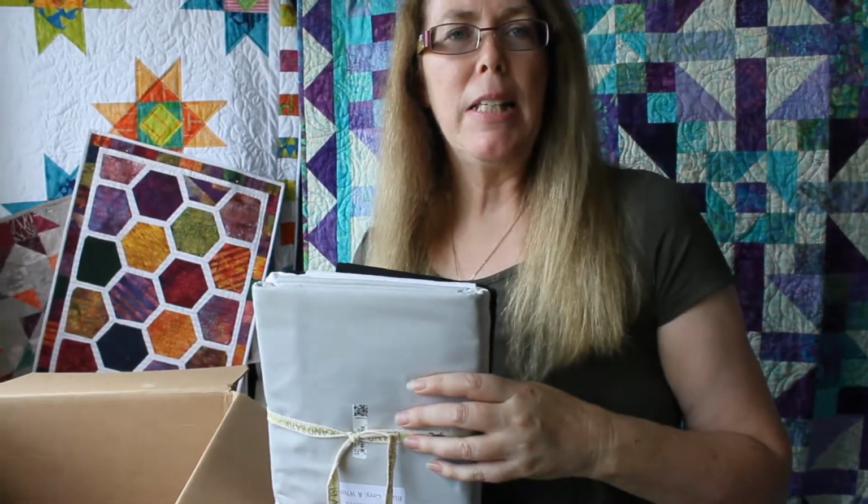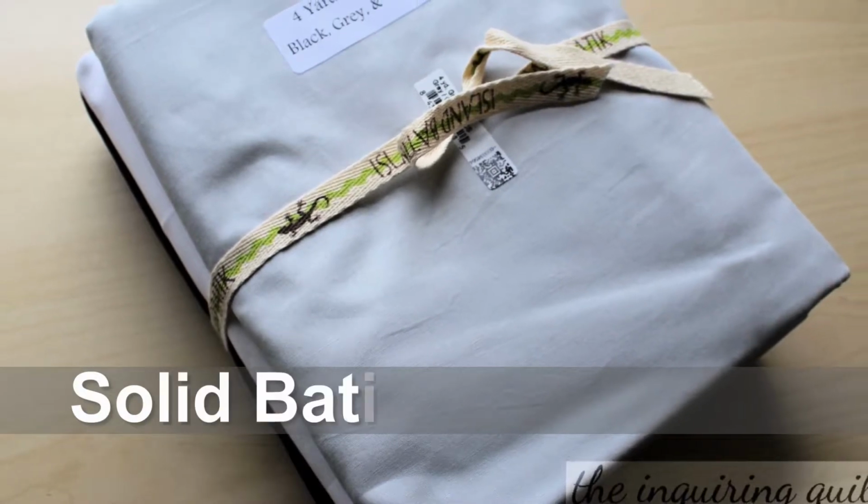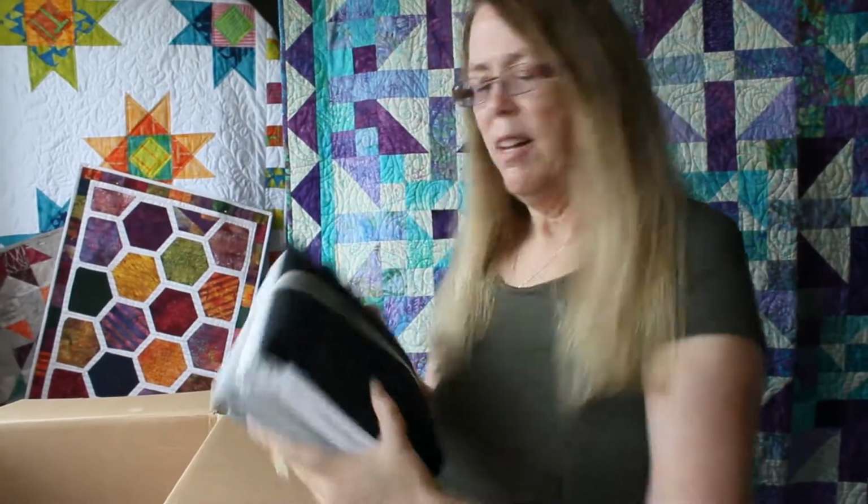They have also included, and I'm really glad about this, some solid batiks. These are neutrals. They've got a black, a white, and a light gray. And if you've never worked with a solid batik, you really should try it. You get all the advantages of using a batik: the crispness, the heavy thread count, the tendency not to ravel, and the ease of use and cutting, in this case in a solid. These colors are typically something that I might use in a modern quilt, a light gray as a background or a pure white. I've got a quilt back here that's a modern one that uses a white background. So I'm looking forward to using these, and they included 4 yards of each.